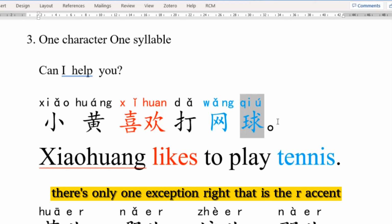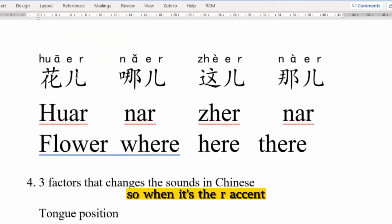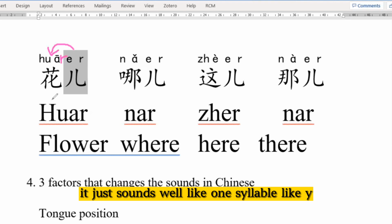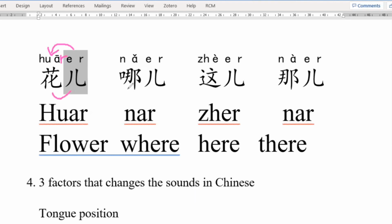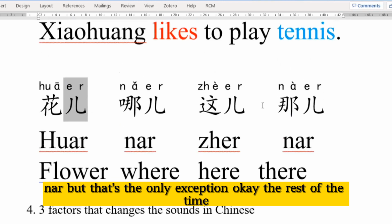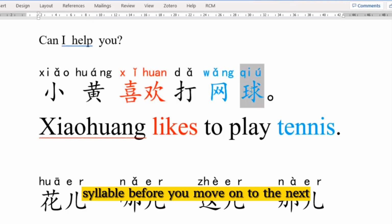Well, there's only one exception, right? That is the R accent. So when it's the R accent, we actually want to make the R part of the previous sound. So now it just sounds more like one syllable, like 花儿, 哪儿, 这儿, 那儿. But that's the only exception. Okay? The rest of the time, remember, give time to say each and every syllable before you move on to the next.